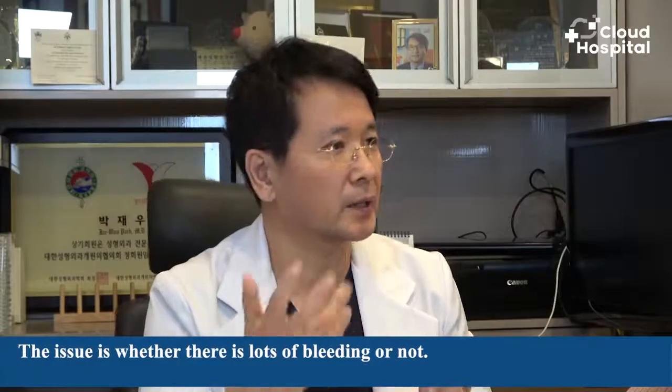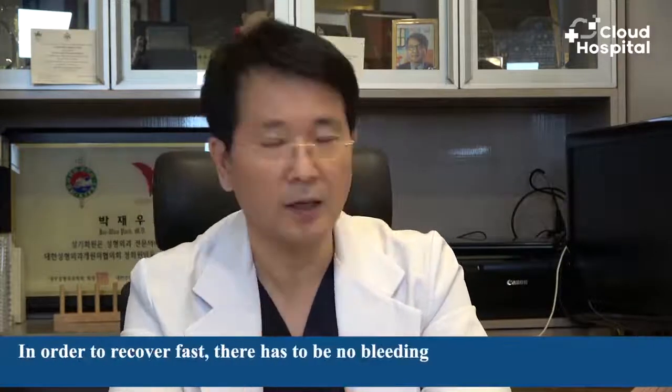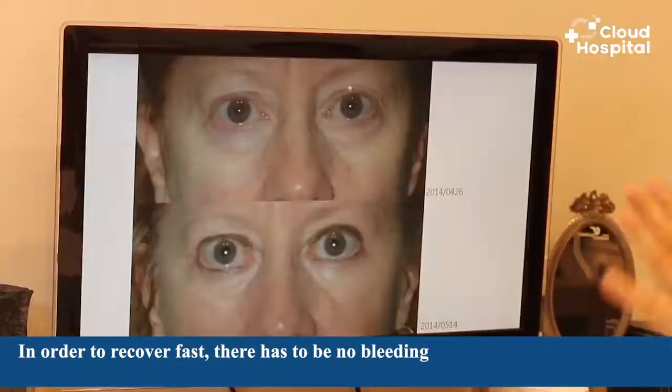Some may think inflammation is normal, but I say it is not. No, the issue is whether there is lots of bleeding or not. Some have bruises after surgery, and that is due to bleeding. In order to recover fast, there has to be no bleeding.